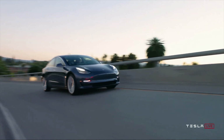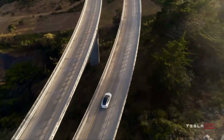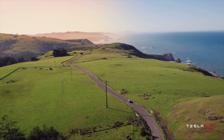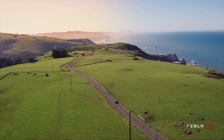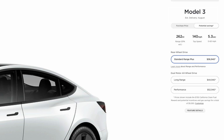Teslas are no different. They are seeing unprecedented demand and some complications with the chip shortage. So if you're going to buy a Tesla right now, be prepared to wait at least a few months, if not longer. If you're looking right now to buy a Standard Range Plus Model 3, my current car of choice, my favorite, you're going to have to wait until August of 2022 to potentially take delivery of that vehicle. So order right now, and you might see that at the end of the upcoming summer.